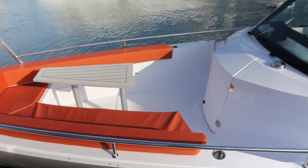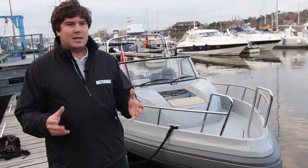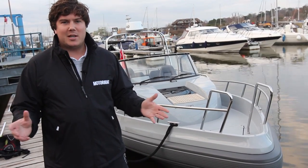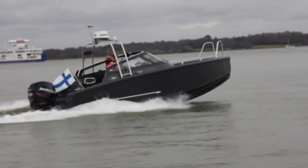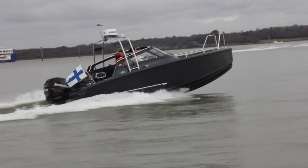The Axopar, fantastic value for money, really, really clever packaging and certainly one of the most exciting to look at. And the XO is just a complete speed machine. It's the one for the thrill seekers, very, very capable hull, looks fantastic, and really just for those people who want to get out there, go fast and maybe scare themselves a bit.